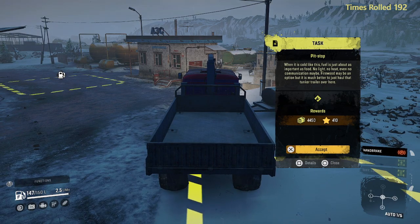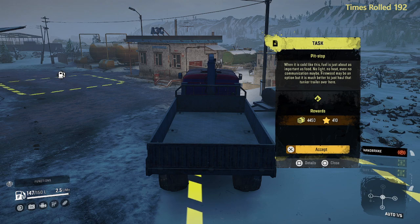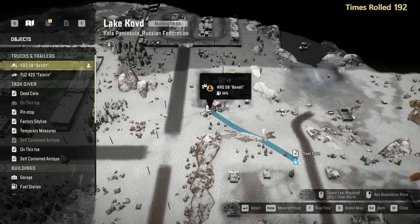Pit stop. When it is cold like this, fuel is just about as important as food. No light, no heat, even no communication maybe. Firewood may be an option, but it is much better to just haul that tanker trailer over here. Sure. And the other one is there.